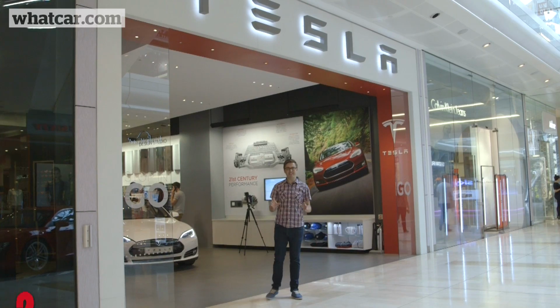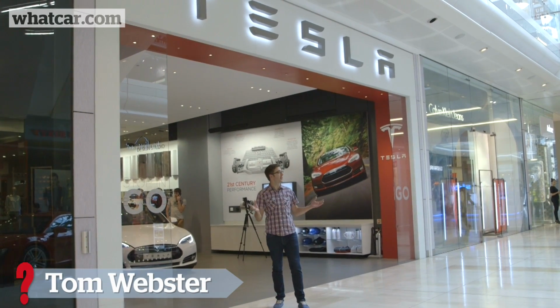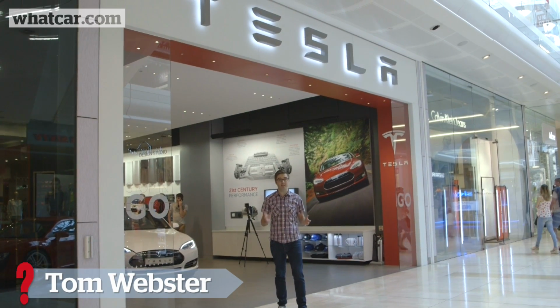The Tesla Model S isn't like most cars. For a start, the company's main showroom is right here in the middle of a shopping centre in Westfield in West London. The car itself is a little bit different as well. The numbers offer something really quite special. It can do 0 to 60 in as little as 4.2 seconds. Oh, and the other crucial thing is it is totally electric with a range of up to 312 miles.